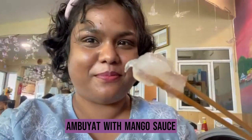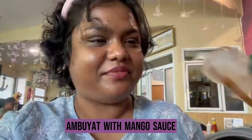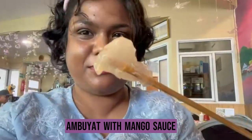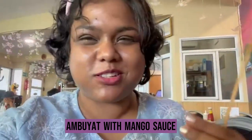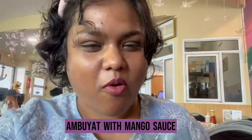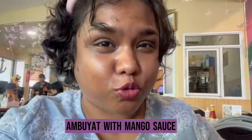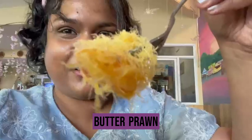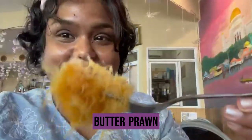It's actually from a tree, which is very interesting. And it's dipped in this mango sauce. It's like sour. It reminds me of mochi. So this is a butter shrimp, and the hairy yellow thing is, I guess, egg floss.